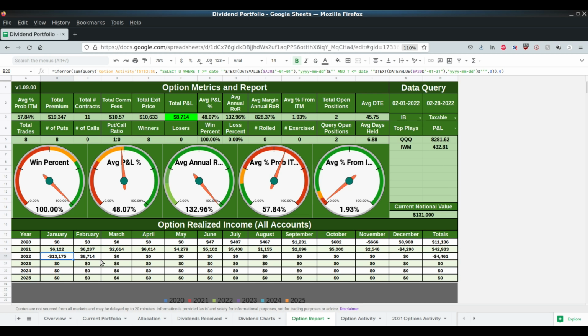Now, granted, that was a lot of just closing stuff and rolling out, because January was such a rough month. And I've already made back in February, and here it's only February 2nd, so 2 days in February, I've already made $8,700 back. So we're only down $44.61. And most of that was just closing out.